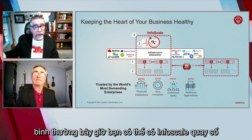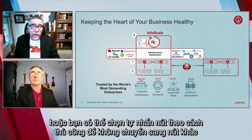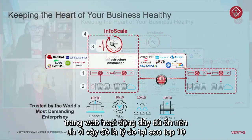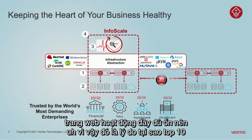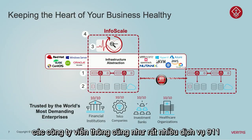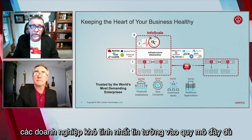Now, you can either have InfoScale dial 911 automatically to take care of things that need to be done, or you can choose to manually press the button yourself to fail over to another fully functioning site. Okay, so that's why the top 10 financial services, healthcare, investment banks, and telecommunication companies, as well as a lot of the 911 services in the U.S. depend on InfoScale. Am I correct? Exactly. Many of the world's most demanding enterprises trust InfoScale.